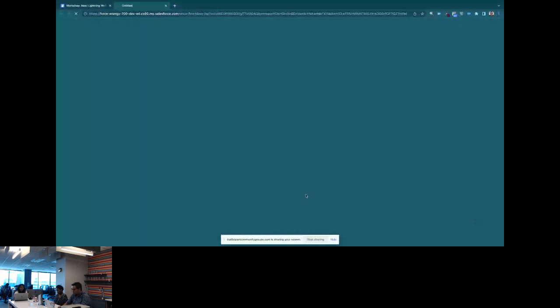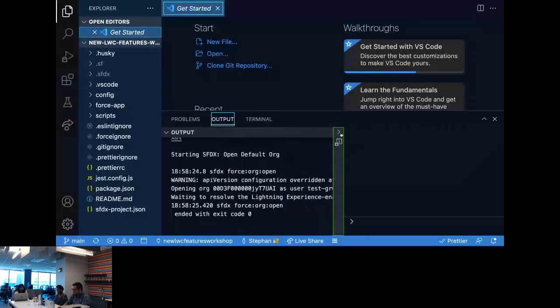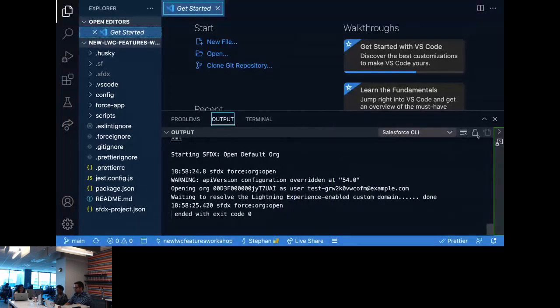If we go into our output tab, you will actually see here what metadata has been deployed. And you can see the whole list of things that we've pushed in, from Apex classes to Flexi pages to Lightning component bundles. All the stuff that we should be used to working with in Salesforce, but in metadata format.